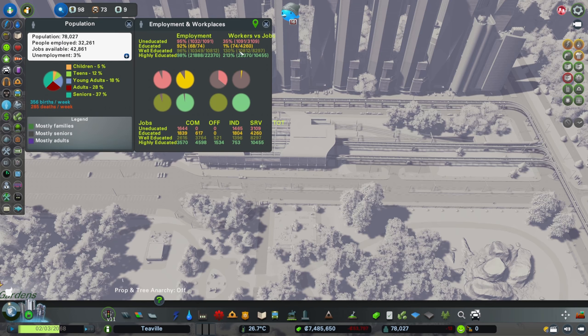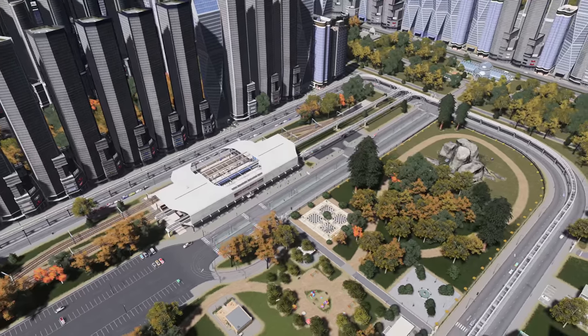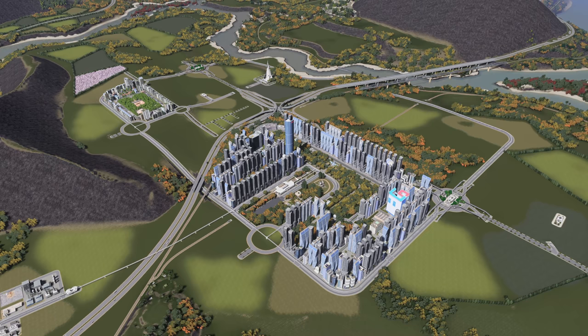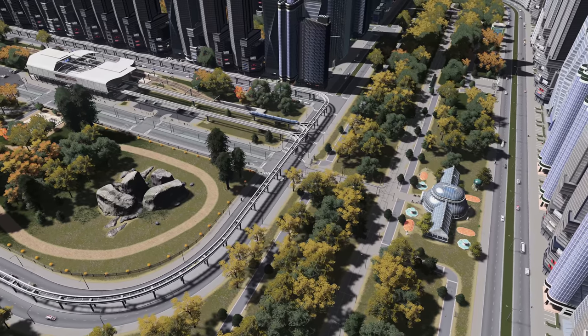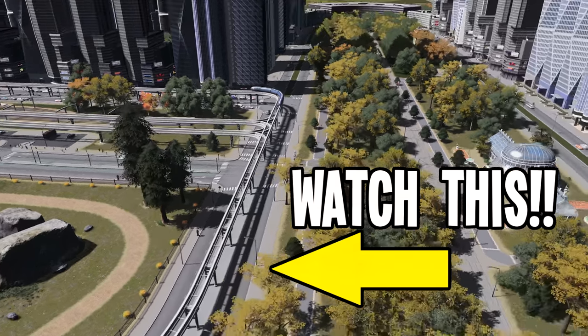Job-wise, we had 7,400 before, 8,200 now for well-educated. So we've definitely got more well-educated and highly educated jobs as we work on these other areas around here. I expect that to go up and even more people to be educated, the higher educated ones to have jobs, to be employed and earning us more money. That is what we want.